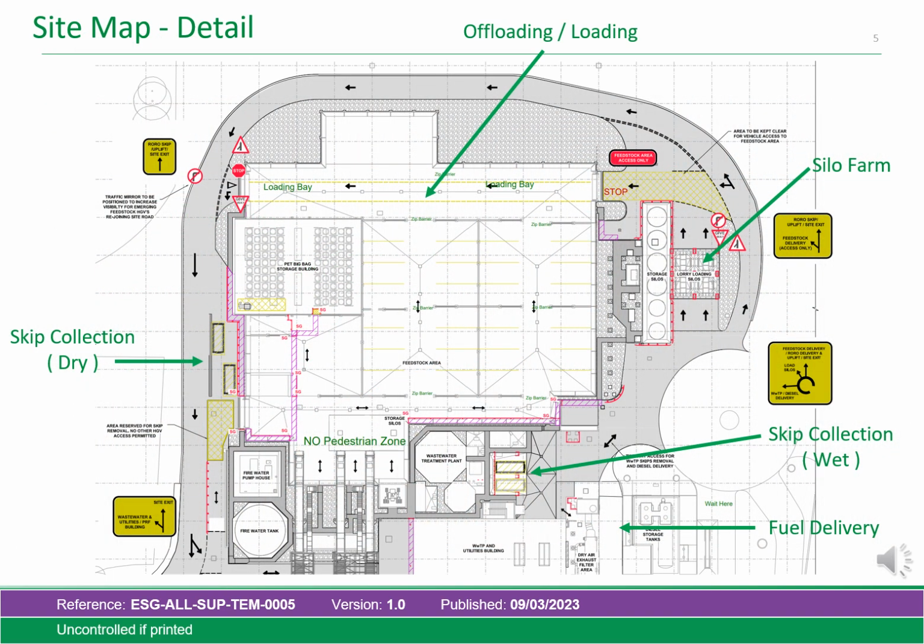The map below shows locations on site that you may be required to visit. This includes skip collection for dry material, skip collection for wet material, fuel delivery, the silo farm and the main yard for offloading and loading.